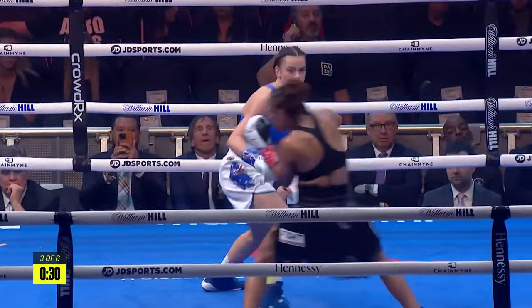You can just see the self-awareness and the understanding of the range. Nicolson knows exactly where she is. She knows exactly where she needs to be to land her shots and not get hit back. She was gifted with those long arms, that terrific range, and she is using it to her full capabilities. Good feint. And in and out with the jab.